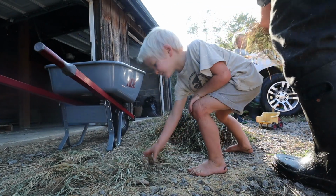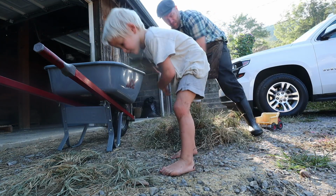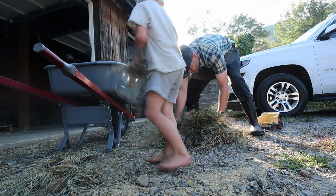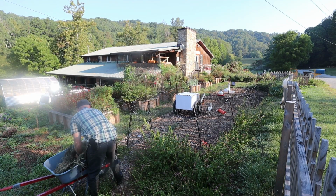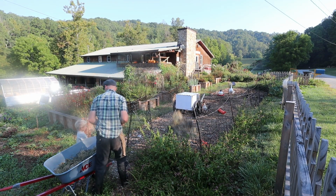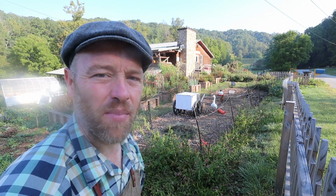Mom weeded the driveway yesterday. Oh, she's got some energy. Let's take this up to the kitchen. Good boy. We'll use some of that, not all of it, but they'll stir a lot of it in. And it just becomes compost.